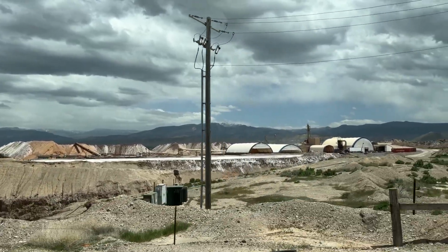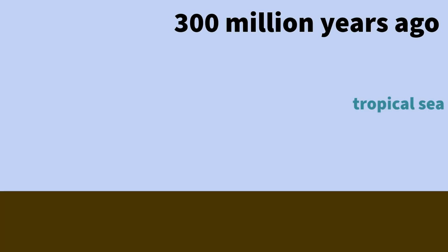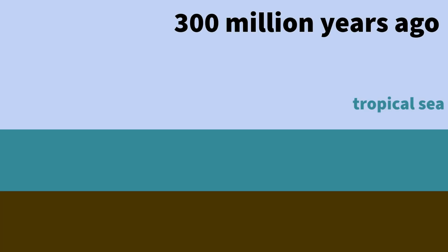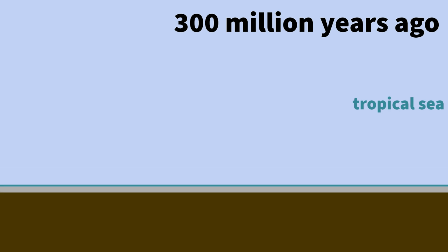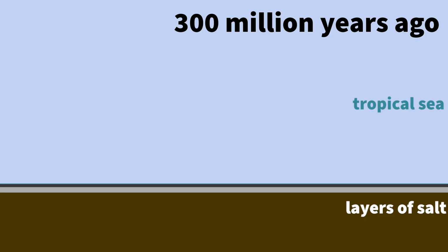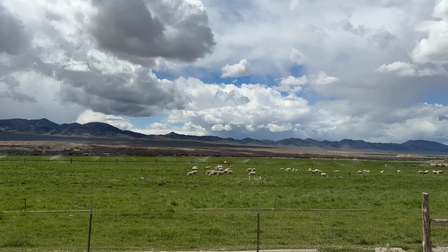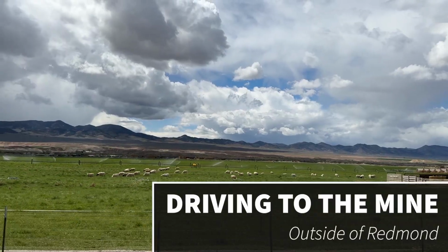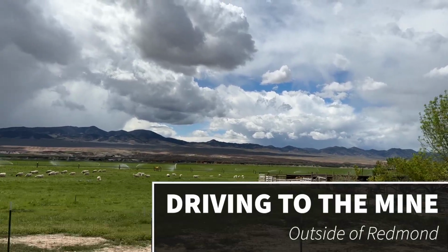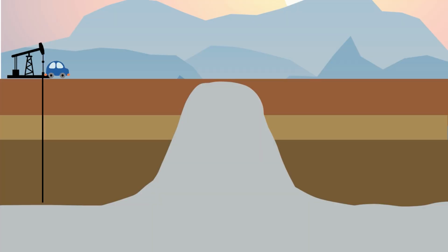So understanding why and how the salt deposit formed requires us to go back millions of years ago. Honestly, this place probably looked entirely different and we'd actually be underwater. That's right. 300 million years ago, a broad, shallow, tropical sea stretched across this entire region, covering what is now Utah. This body of water went through repeated cycles of flooding and evaporation, and each time salt and other minerals were left behind, resulting in layers of salt deposits. This seabed covered all of Utah. If we went back to the Pangea time frame, this area was at sea level. So if we drilled down 5,000 feet right here, we would hit the deposit. It's unique that it just broke the surface right there in Redmond.